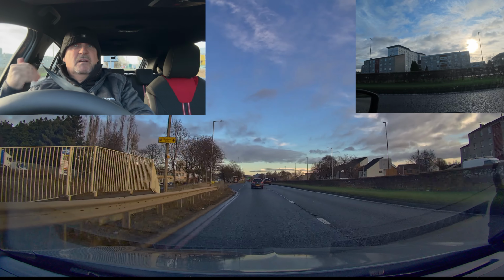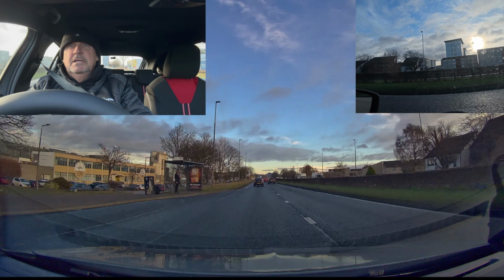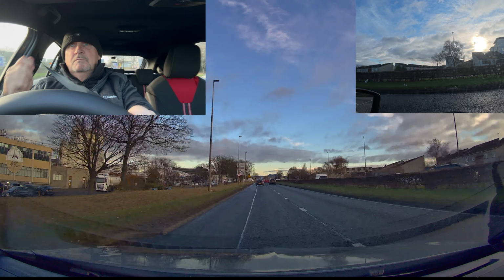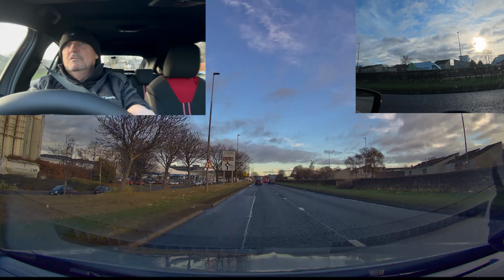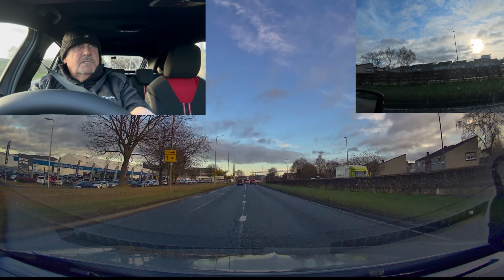Doesn't look like there's anything coming up the side of me, so it doesn't really pose a problem. So I'll check my interior mirror and I'm going to signal. I'm not going to move right away. I want my signal to register with the vehicles behind me, and after my signal's flashed a few times, I'll start drifting across.